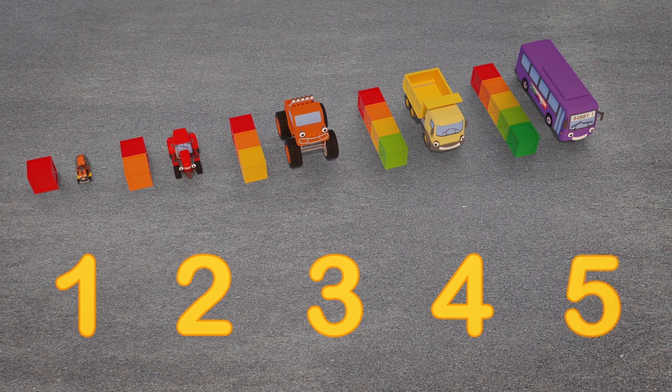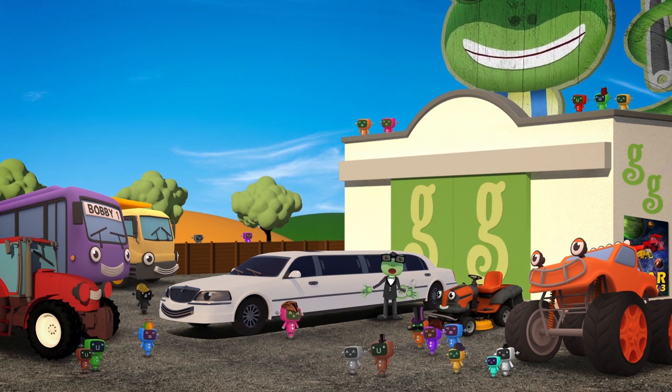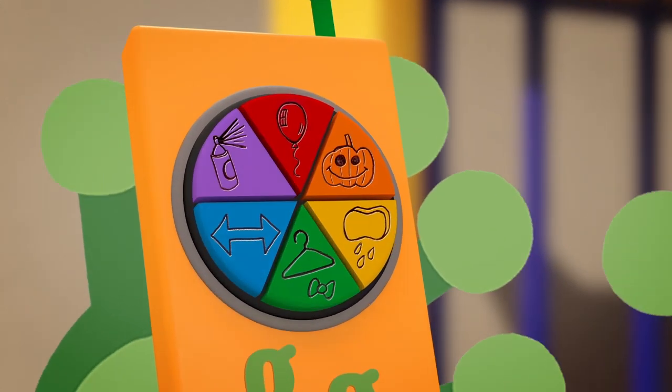Five crates long. To make more room for more mechanicals, I think we're going to have to turn you all into stretch trucks. Let's press the stretch button.